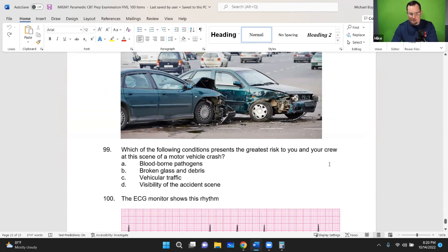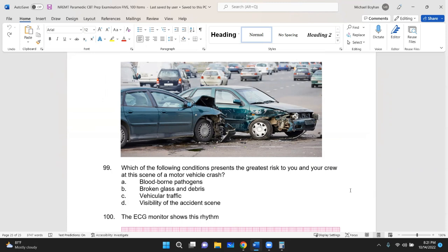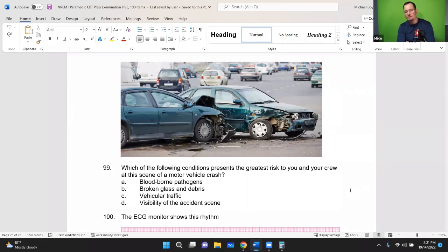All right, we got a car accident here. Which of the following conditions presents the greatest risk in this photo? C. Traffic. I think it's C. Yeah, traffic is actually the worst part about this accident, because looking at that roadway, it's massive, right? So we're going to have to block some lanes. There's a lot going on in this car accident.